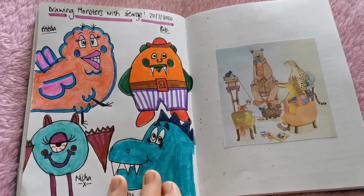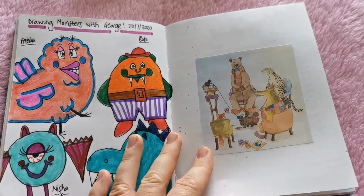My son wanted to draw monsters, so we had fun doing that.